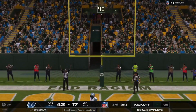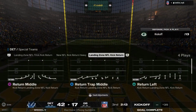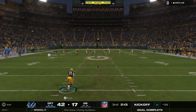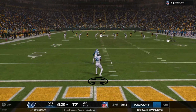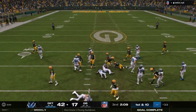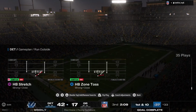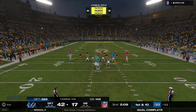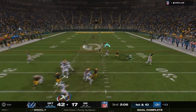Moody good with the extra point. And that will cut this lead down to 25. So here's Moody back out there now to send this one away. Oh, a dangerous return man showing it here. The Lions take over 1st and 10 at their own 33-yard line. The Detroit offense ready to begin their drive. Still well in control of this ball game despite giving up that touchdown a moment ago.